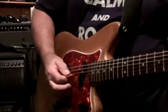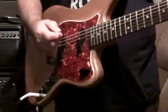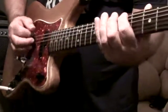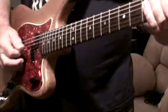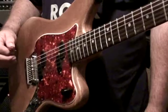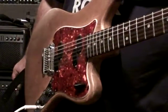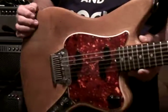Okay, now finally the neck. Listen to that sustain. Listen, man. Look at that. This is solid alder. Solid alder. We found that out from Wikipedia as well.